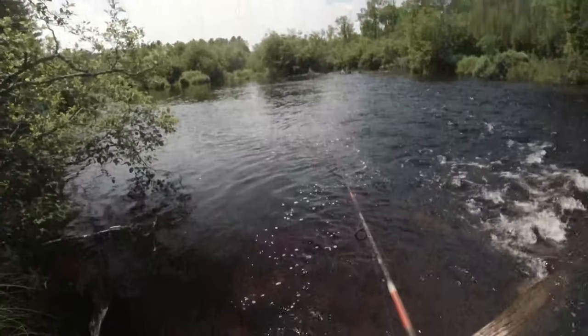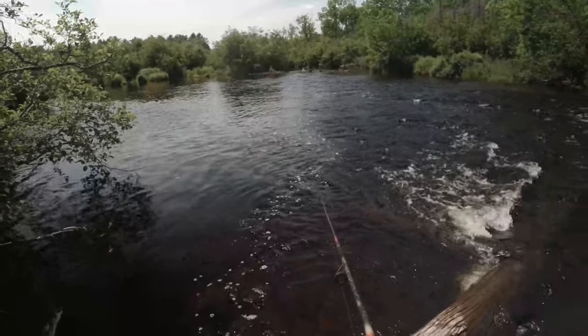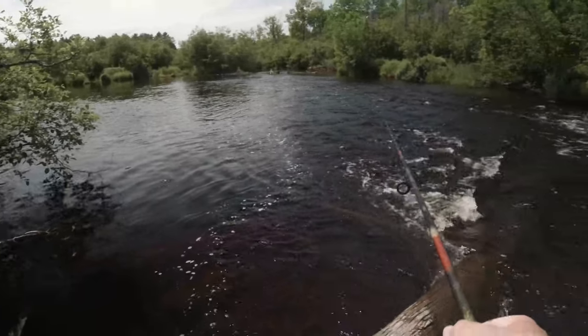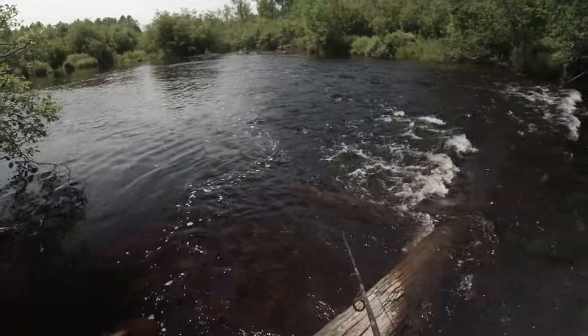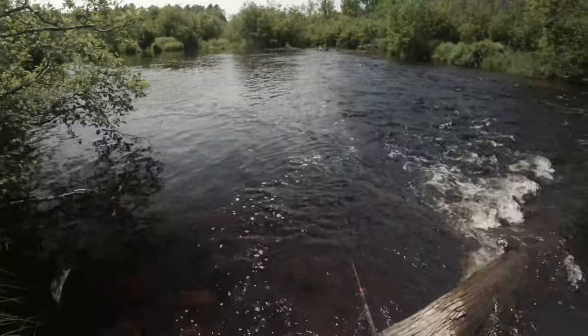This little area right in here looks like it would be really good. Deep with the rapids. Okay, well, we are done for today.